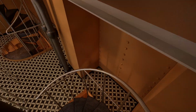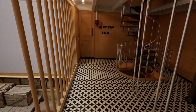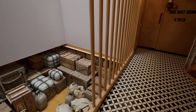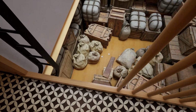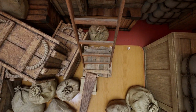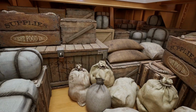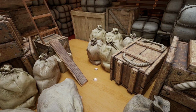We can head even further down here. Now, I believe I'm always confused by these signs. I think we're on G deck, but this could also mean that G deck is the deck below us. But regardless, we're going to head down here. Always go down ladders backwards to the number 1 cargo hold. So this is not passenger baggage. This is cargo that was shipped on board Titanic by various businesses.